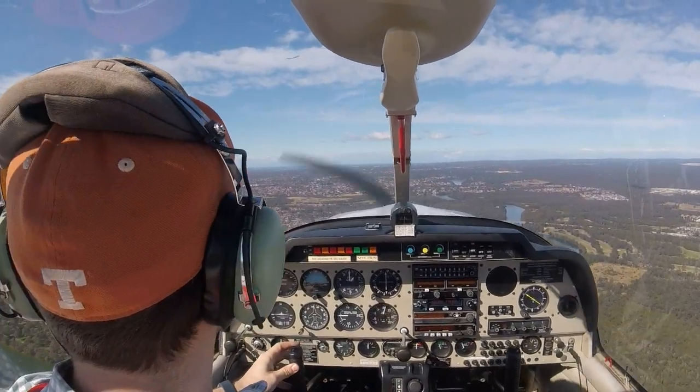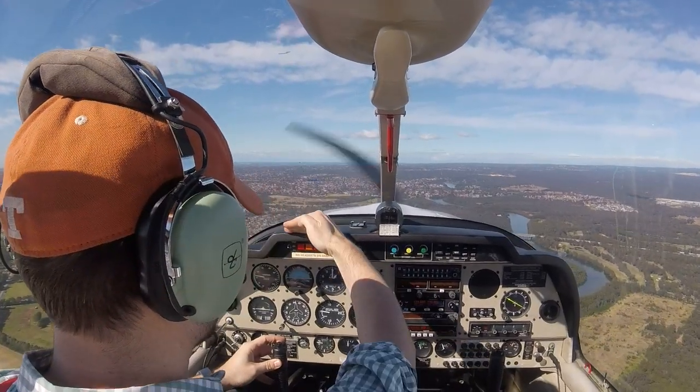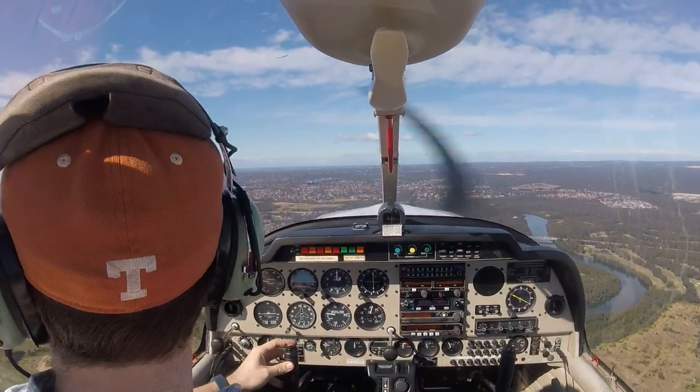Brakes at pressure, undercarriage is fixed. Mixture is rich, fuel pump is on, fuel selection is on, pressure, contents, warning light, canopy, harness.